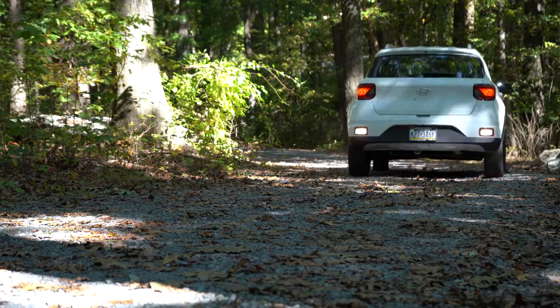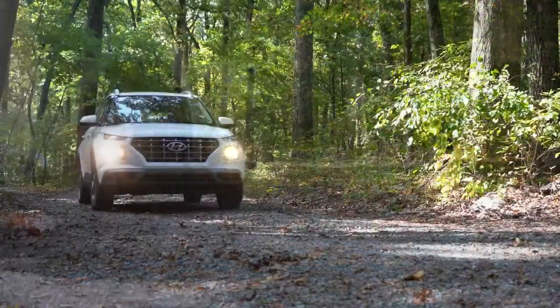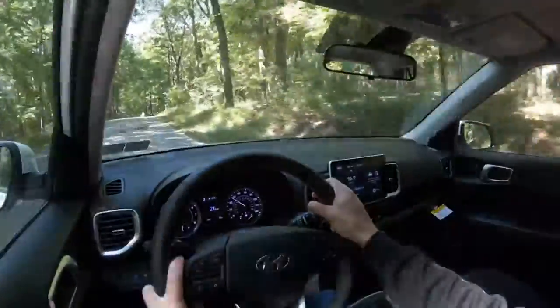A lot of times with other manufacturers, when they do offer a snow mode, it'll simply just decrease the throttle response and limit the RPMs. But to have the system actually send torque to the wheel with the most traction, that is definitely a pretty advanced, pretty nice snow mode in the Venue, I will say that. But having now got all of that out of the way, what do you guys say?